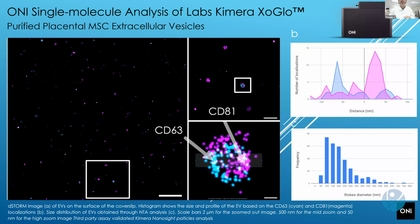So this is an actual exosome. This is the first time in the world people have seen this. This is a Kimera exosome.